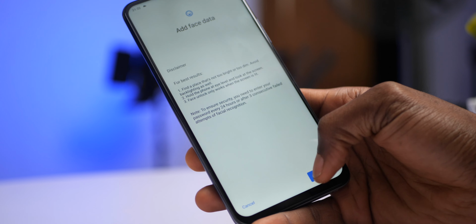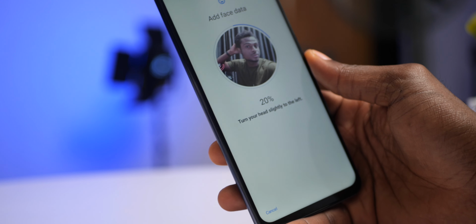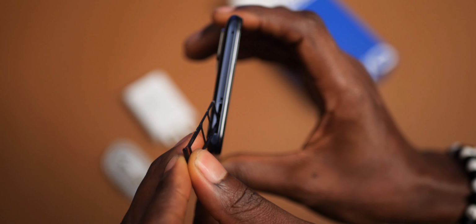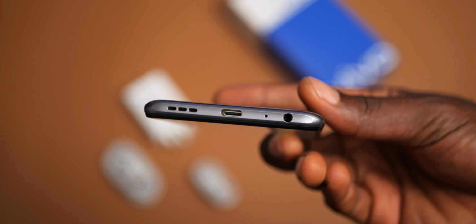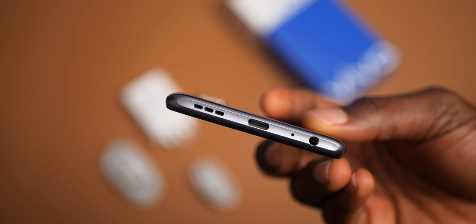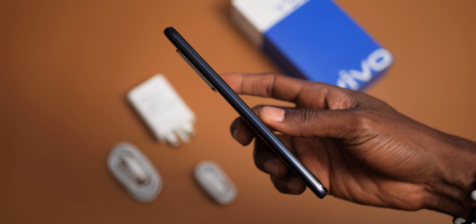You also get face unlock as an option for security, which is equally fast, but the fingerprint scanner is my preferred. You have the SIM slot at the top frame. It is a dual nano SIM slot with support for micro SD card for expansion. Its headphone jack is at the bottom frame, where we also have the USB-C port and a mono speaker, which I found pretty good with great sound quality. There is nothing on the left frame.